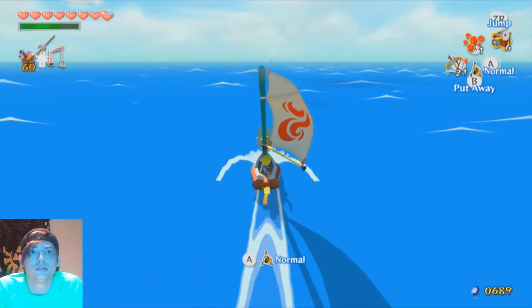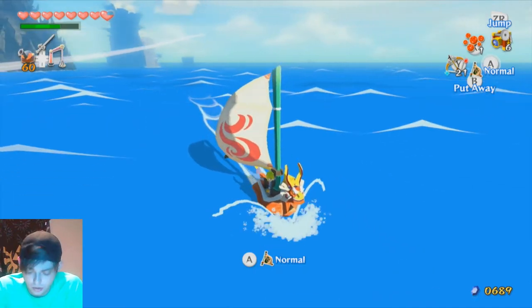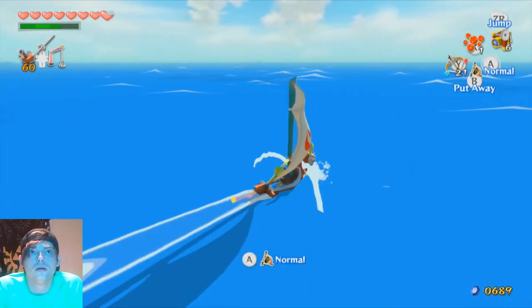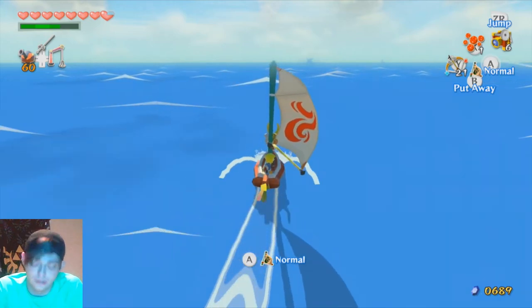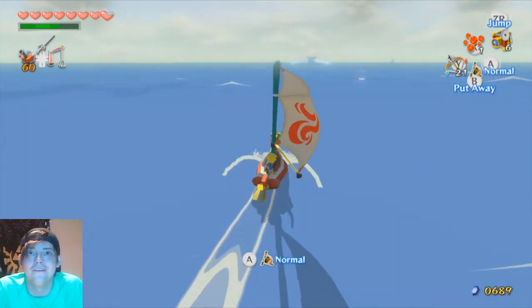Alright, so we're almost there. It should be the next one over. Got my white beetle. It's not gonna render until you get to the next square, so it doesn't matter. Well, I am in the next square. So, but here it is. Anyway.